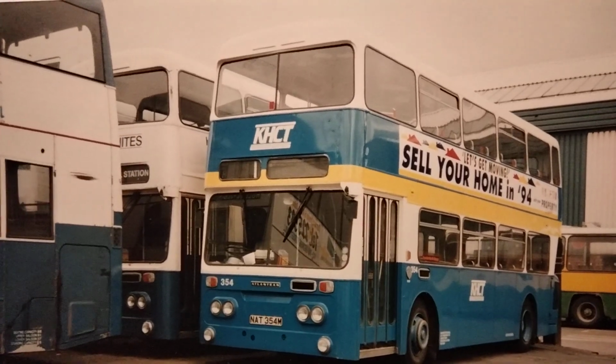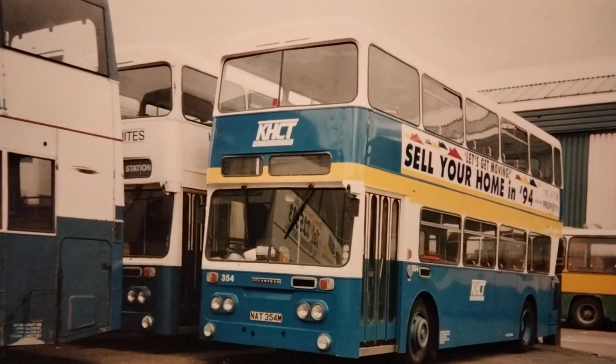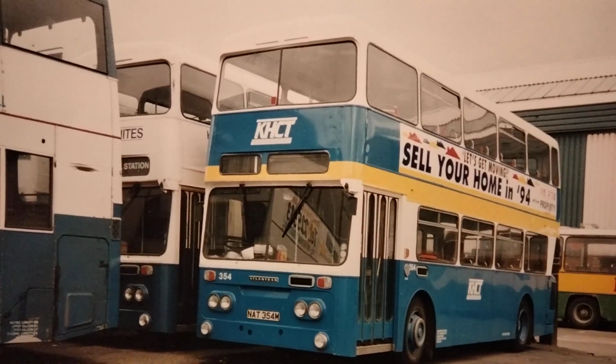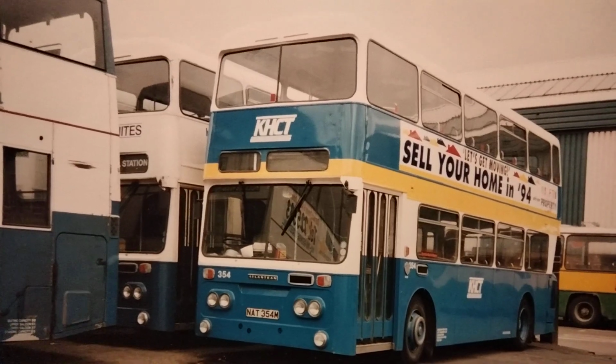Various independents weighed in as well, and it was quite a bloody battle. One of the effects on KHCT was there wasn't any money for fleet upkeep, so what had been a really smart fleet became quite scruffy. Cleveland Transit did the best to smarten them up as much as they could.